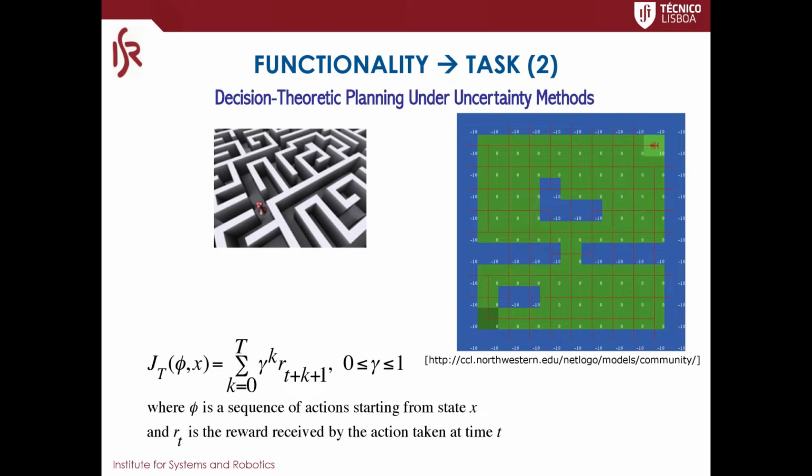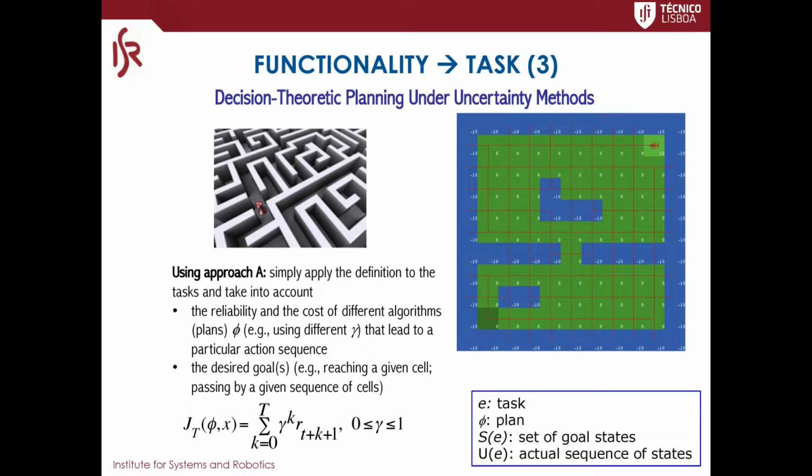And from this, we determine the value of each state, and indirectly, we determine the policy, that is the map from states to optimal actions. And when we do that, we are actually taking the actions that maximize the performance function. If we use approach A, that is doing independent things, we can just go and check the reliability and cost of the different algorithms, the different plans in this case, that lead to a particular action sequence. Different plans could differ just because they use different gammas, for instance, the discount factor.